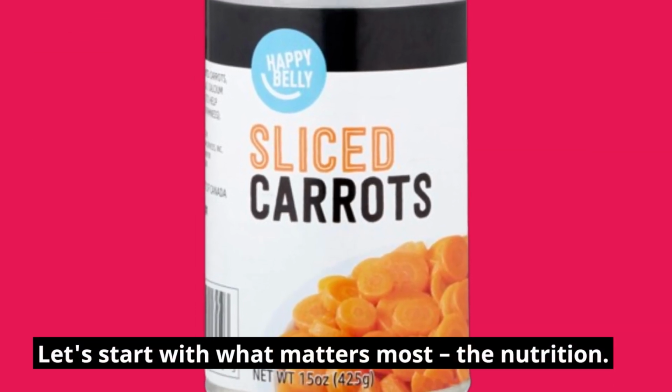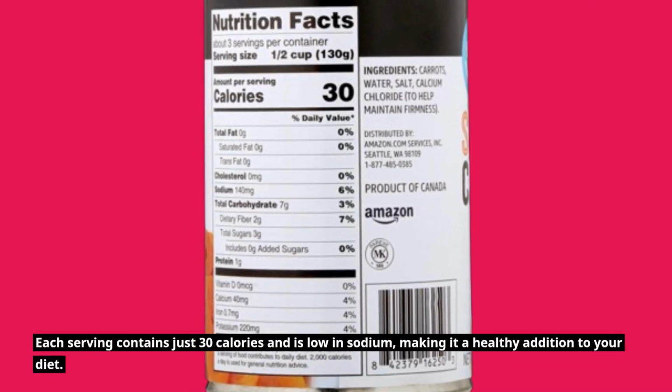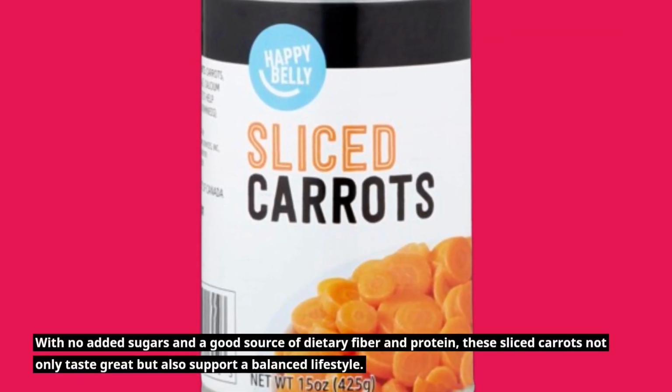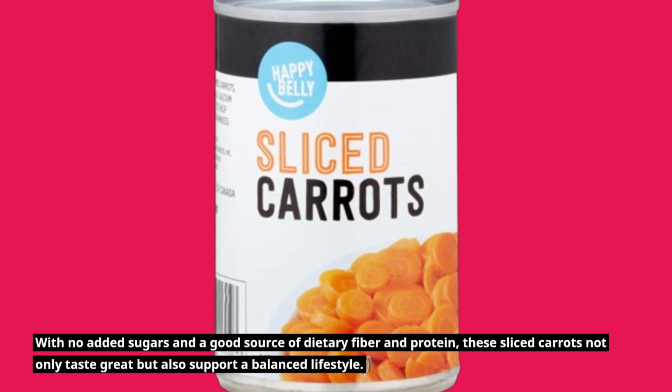Let's start with what matters most, the nutrition. Each serving contains just 30 calories and is low in sodium, making it a healthy addition to your diet. With no added sugars and a good source of dietary fiber and protein, these sliced carrots not only taste great but also support a balanced lifestyle.